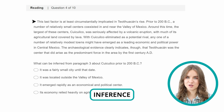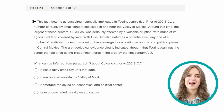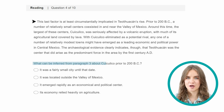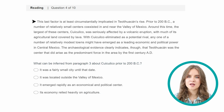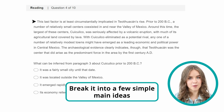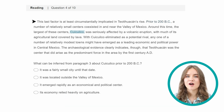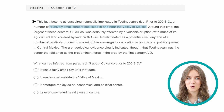4. An inference question. In this type of question, you need to draw a conclusion based on the text. For this particular question, I need to find what can be inferred from paragraph 3 about Coihuilco prior to 200 BC. Prior means before. As I go through the paragraph, I try to break it into a few simple main ideas. The paragraph mentions that prior to 200 BC, Coihuilco was the largest of several relatively small centers in and near the Valley of Mexico.